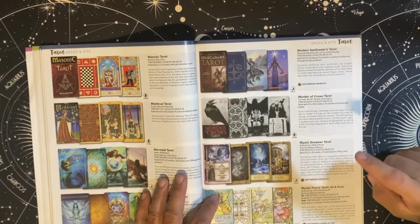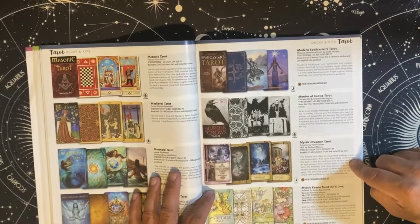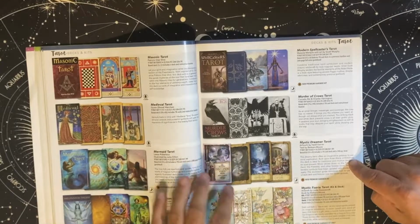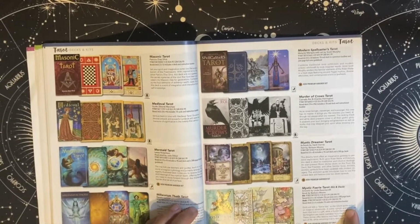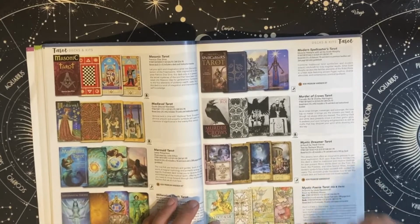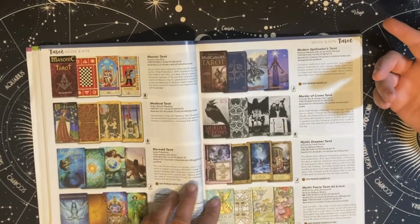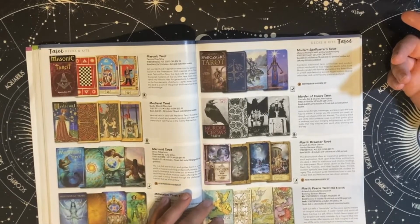Right. I did have the Mystical Dreamer Tarot, and I passed that on. That was at a trade table, where I passed that on. I do have the Mystic Fairy Tarot kit. I love it. I am drawn to considering getting the new editions for the borderless cards, but I don't think I would use it any more than I use the one I have now, which is not often. So, nope.